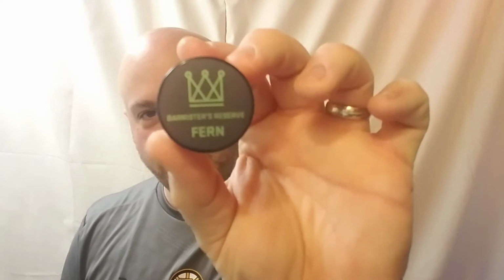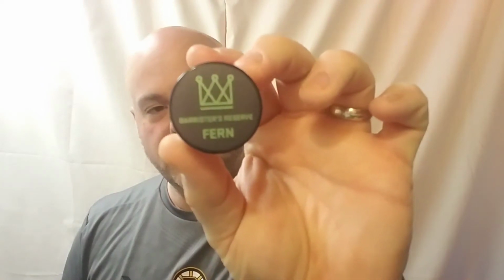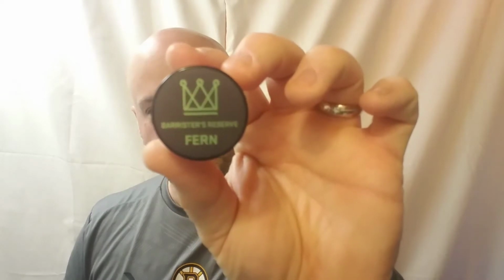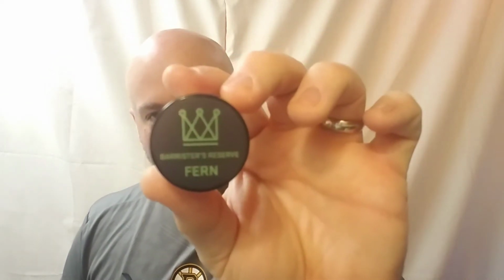This is a sample that I received a while ago, actually. I believe I got it for Christmas, and I'm just kind of getting to it now. We get Barrister Mann's Reserve Fern right there. Holding that so you guys can see it. Back it off just a little bit. Nothing too special, just the typical Barrister Mann's Reserve logo with a healthy sample inside.